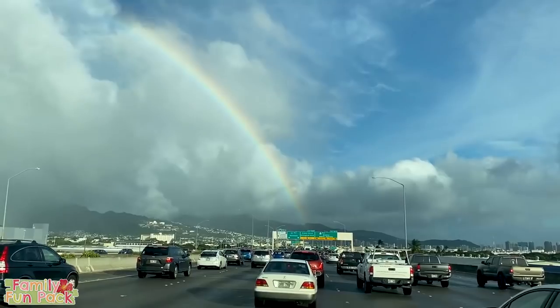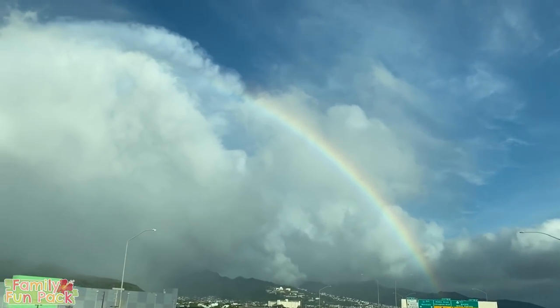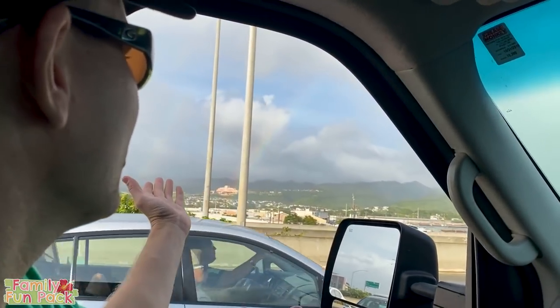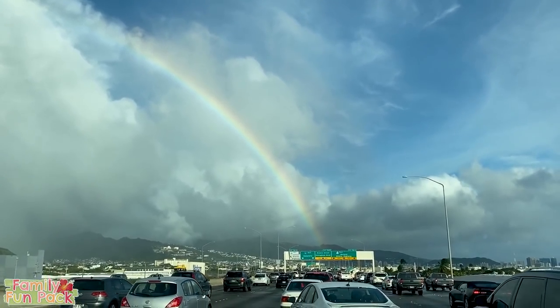He got his grip. So we're sitting in traffic and this rainbow is just making it amazing for us. There's this pretty rainbow. Yes, it's a double. It's gorgeous. Definitely makes it easier to pass the time.